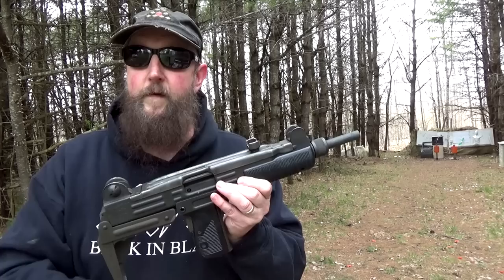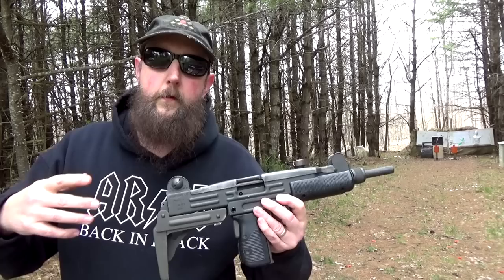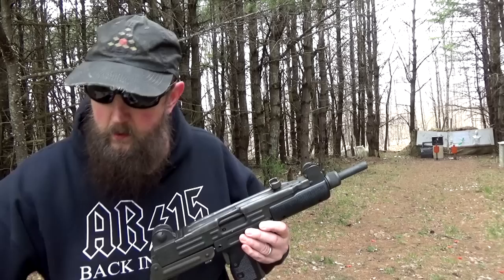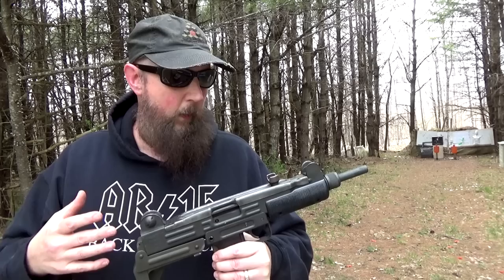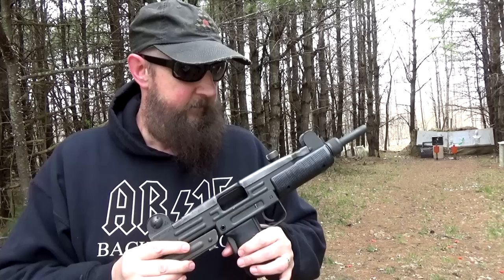It only takes a little understanding of the forces of recoil to know that a gun that weighs anywhere from 5 to 6 to 8 to 9 pounds, chambered in that little 9mm cartridge, is going to be very controllable. So what are some of the benefits of the Uzi? What is it that makes this gun that was designed in the late 1940s still appealing today? Well, it's an open bolt. Very, very simple mechanism. Sometimes simple is better. There's not a whole lot to go wrong with it.